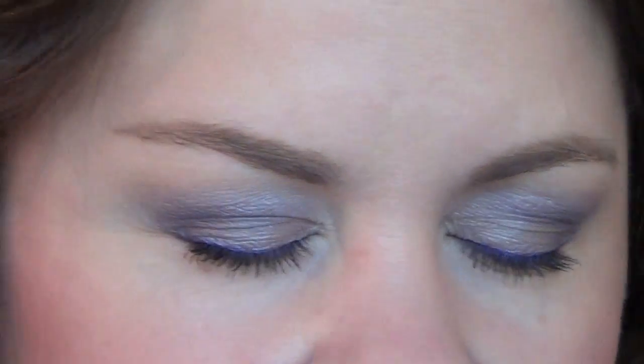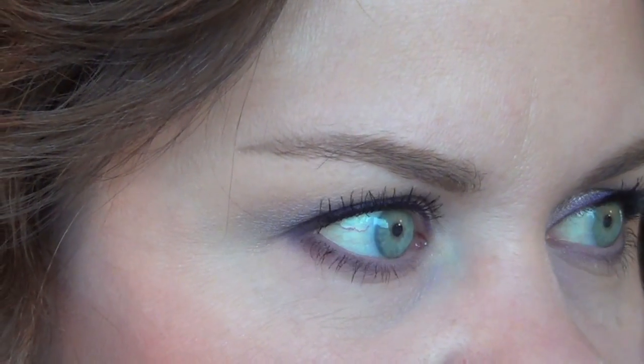Okay, so here is the look. And the lighting is different today, by the way, because it's daytime. I am off today, headed to a youth gathering, and had the opportunity to use some daylight, so I took advantage. On my upper lash line, I have the Urban Decay pencil in Ransom. And then I just lined my upper waterline, or tight lined, with Jordana 12 Hour Made to Last in Black Point.